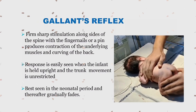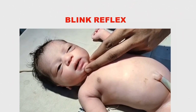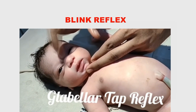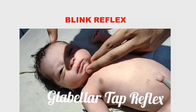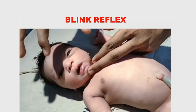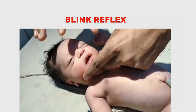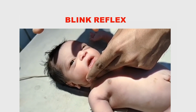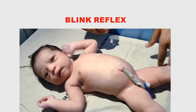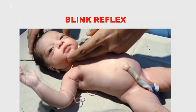Next we will see the blink reflex. A bright light suddenly shone into the eyes, a puff of air upon the sensitive cornea, or a sudden loud noise will produce immediate blinking of the eyes. The main purpose is to protect the eye from foreign bodies and bright light. It may be associated with tension of the neck muscles, turning of the head away from the stimulus, followed by crying. The reflex is easily seen in the neonate and continues to be present throughout life.